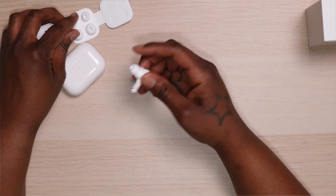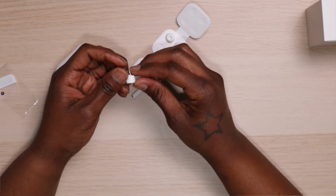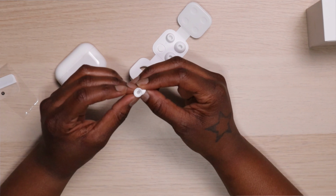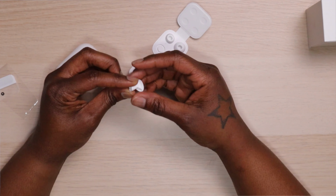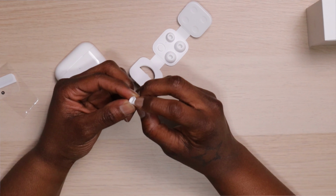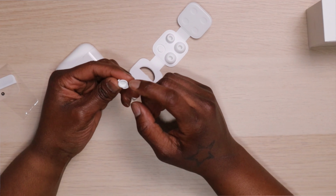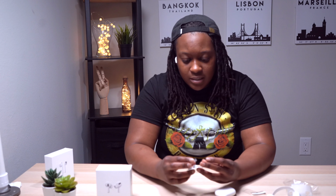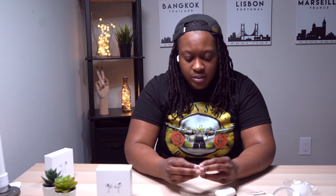Oh, that's pretty cool. So they have a hard part right here and then you fold it over. So it pretty much just does not come out. It kind of stays put, which is pretty sick. I think you have to intentionally really try to remove them. So I might kind of let that lie right now. But yeah, so far they're great. They feel pretty comfortable. They feel like they'll stay in place. I like the fact that the ear cushions have a reinforcement to where they don't just fall off.